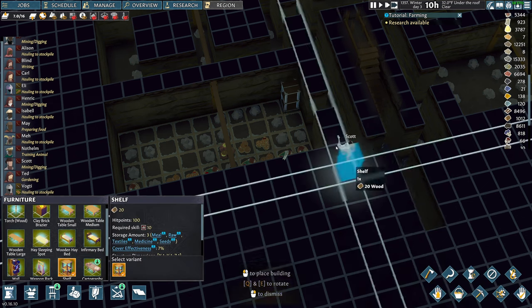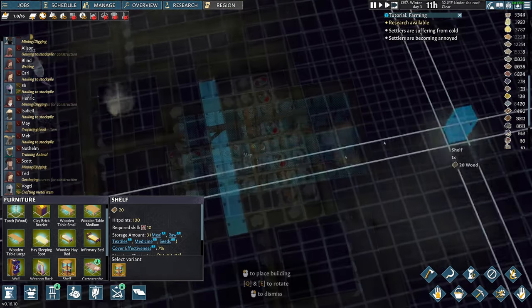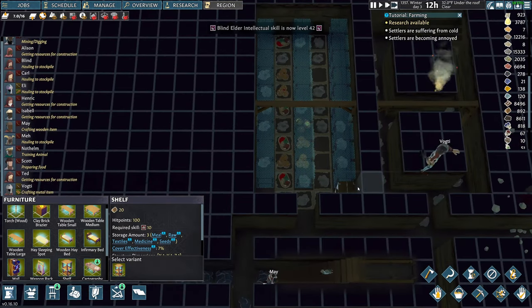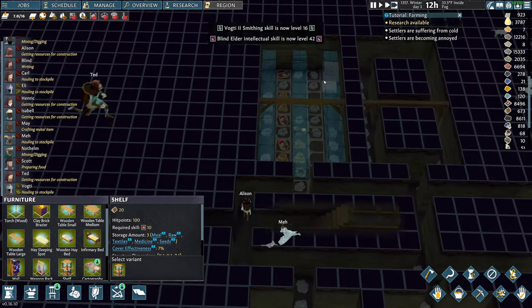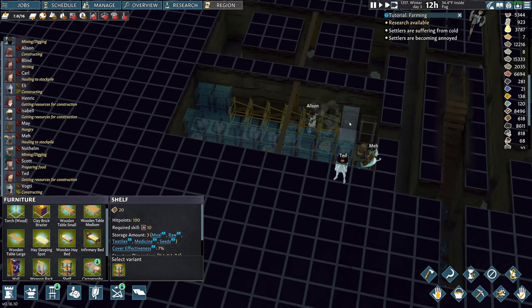Right? And now that we have that, we're just going to mass spam these bad boys. There we go. I'm going to keep the corners clean, though. They have excess, they can throw it on the floor. But now we'll be able to store a ton of food here. It should have kept everything. We'll see.